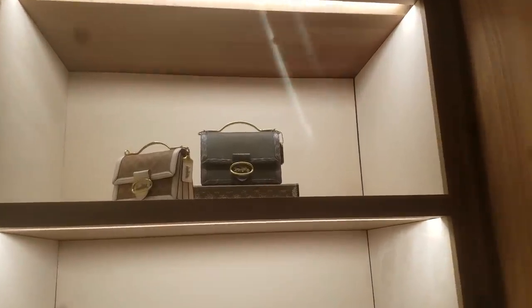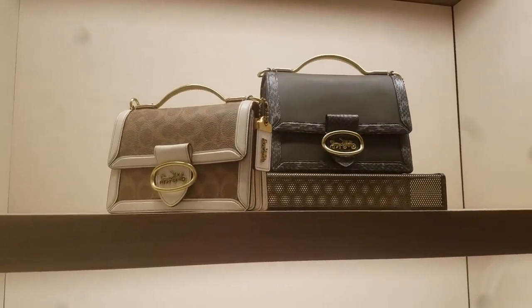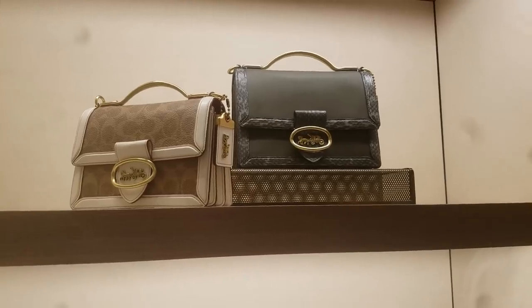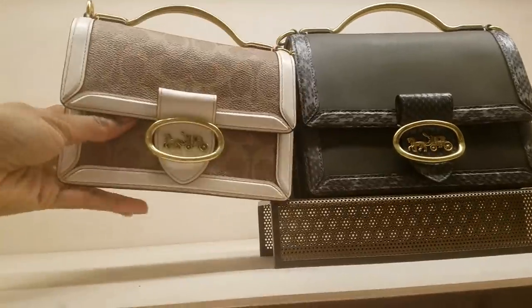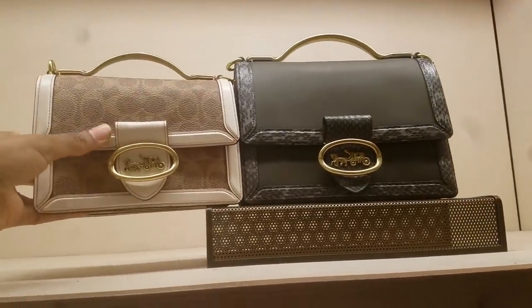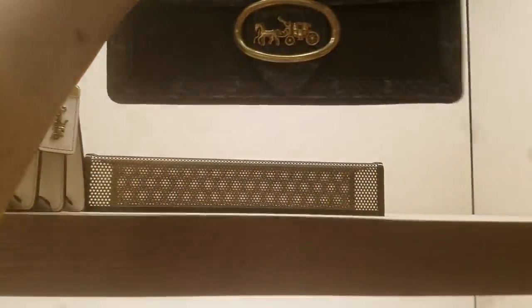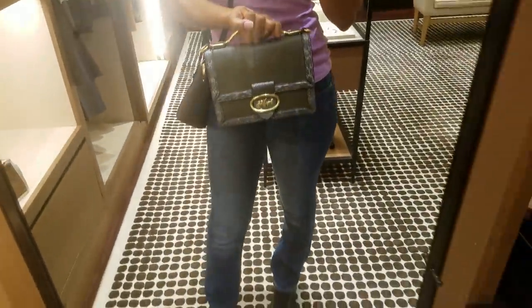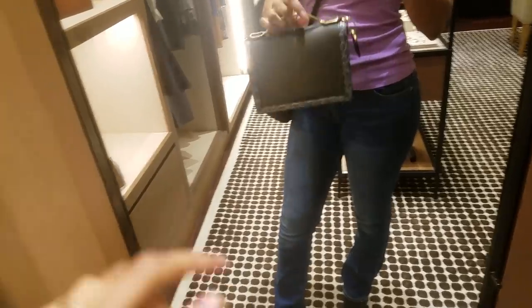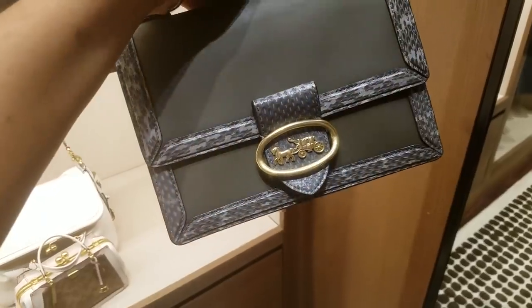Okay, here are the new ones. I almost forgot to show y'all this. Here's the Riley, the Top Handle Riley. They produced another size. I showed you the other one last time. Look at this one, it's smaller. It's cute, but I'm not really interested in that one because I'm interested in this. This is the one I would get. Glove tan leather and like a dark olive, it looks like. Love it. Let me show you the bag. Oh, I love this thing.